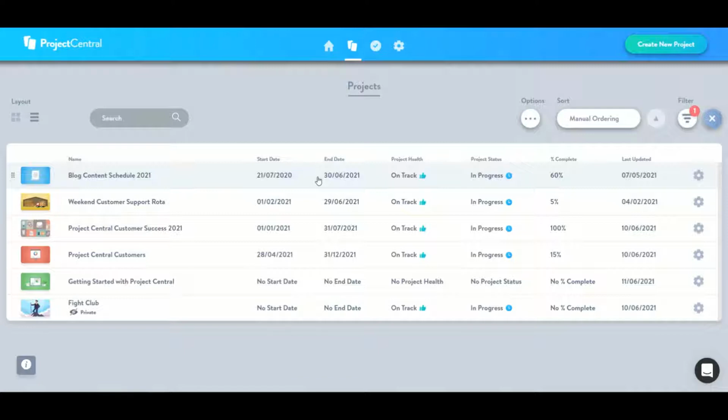And today we're looking at the problem of when there's too many projects in your account and you can't find the projects that matter. So to solve that problem, we have established the filtering button here.